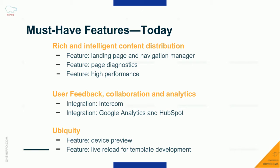So I would take that into account as well. I think it's an important piece that you also want to take into account. We also wanted page diagnostics. Per page, we wanted to know exactly what page was getting hit and why. And that'll tell us, hey, maybe we didn't present the content in as good a fashion as we could have.